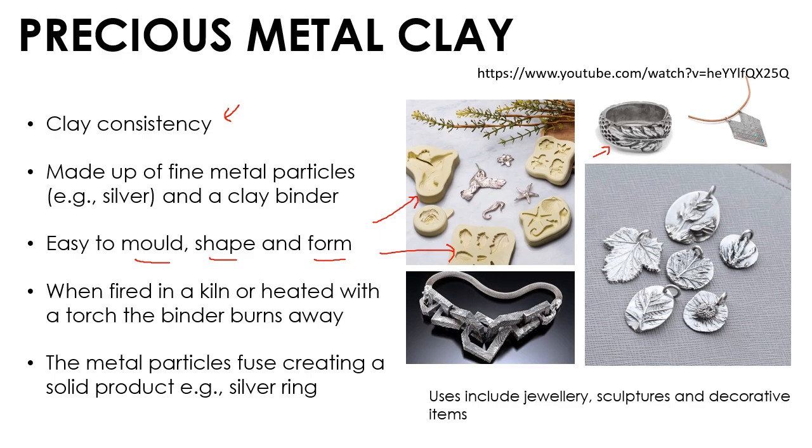And then what you can do is you can fire it, which is basically putting it in a kiln, which is like an oven, or you can heat it with a torch, which is what happens on the video that I'm going to show you in a second. The actual clay bit, the binder, burns away, and the metal particles fuse together and turn into a solid metal product. So these are silver that you can see here, and that's what's left after it's heated. So you can see it gives you a lot of artistic freedom to make something quite unique and original without having to make a mold to pour metal into.